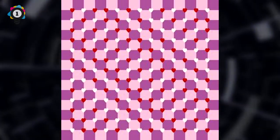1. Now this one is a bit of a weird one, as you might notice the illusion straight away. So believe it or not, the checkerboard in the background is actually straight and not warped. The reason it looks so warped is because of the white and red hearts. This, in tandem with the background pattern, makes it look as if the image is not only warped, but also moving in a wave-like motion.